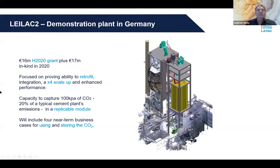The first of which was simply to scale up to 100,000 tons per annum of CO2 capacity, which would be approximately 20% of a typical cement plant's emissions from the limestone. It also needed to be an integrated module that demonstrates how to retrofit the technology to existing cement plants. We needed to design a reproducible module of the actual furnace, such that plants can grow from 20 to 40, 60, 80, 100% capture. And in parallel, develop near-term business cases for use or storage of the CO2 from the demonstration plant site.